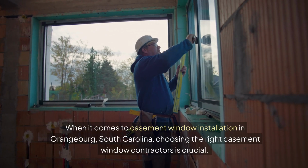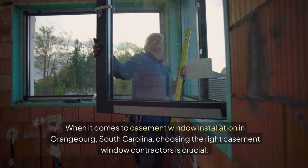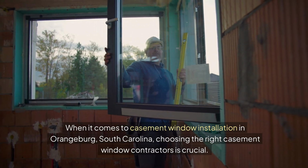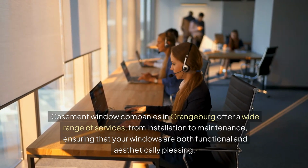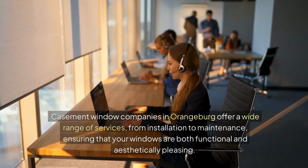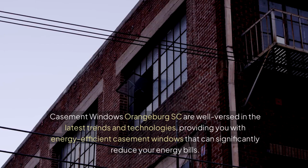When it comes to casement window installation in Orangeburg, South Carolina, choosing the right casement window contractors is crucial. Casement window companies in Orangeburg offer a wide range of services, from installation to maintenance, ensuring that your windows are both functional and aesthetically pleasing. Casement Windows, Orangeburg SC are well-versed in the latest trends and technologies, providing you with energy-efficient casement windows that can significantly reduce your energy bills.